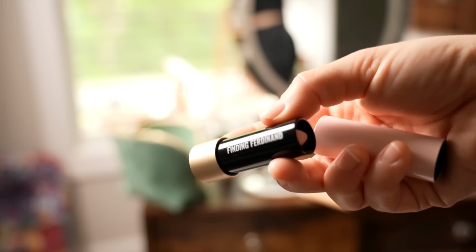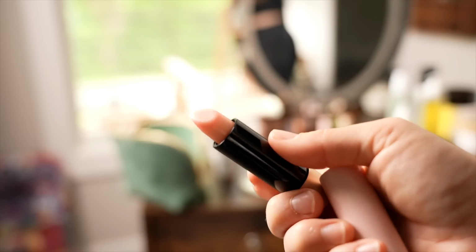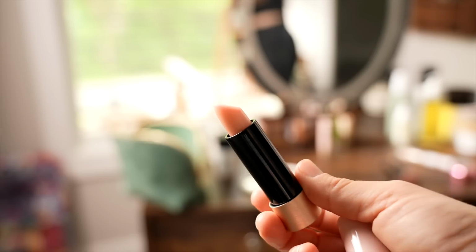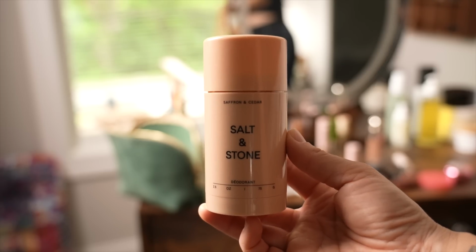I cannot say the name of this product. My goodness, I'm sorry. Ferdinand. This is the lip balm that I've been using that naturally adapts to your pH and gives you a customized hue for your skin. And then a good fragrance. There's a few I'm liking right now. I just tried this Salt and Stone in saffron and cedar, the deodorant and the fragrance, and oh my gosh, it's so good. Beachy, feminine. It is gorgeous. I have been loving it.